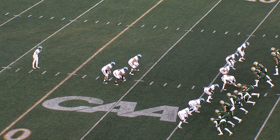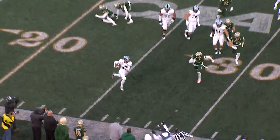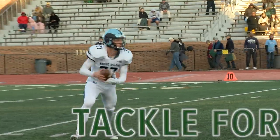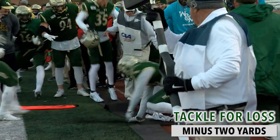Punter Davey Sean Bartocci in the game for Rhode Island. And it is a fake, trying to get that first down, and he's knocked out of bounds at the 30-yard line. Cal Key delivered a big hit.